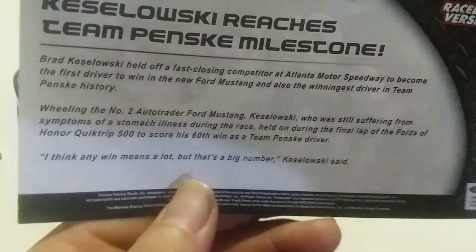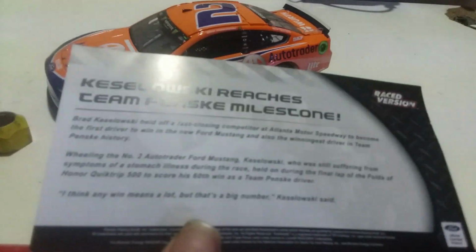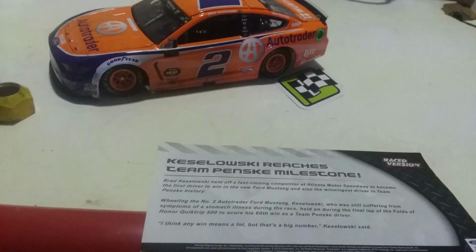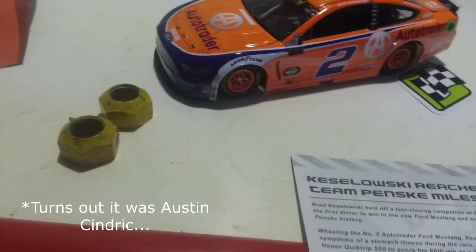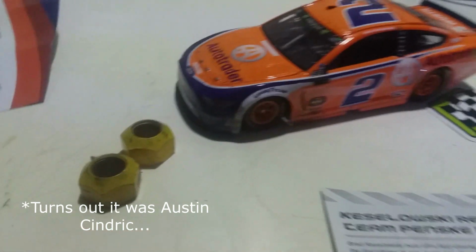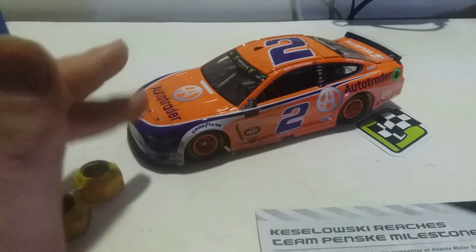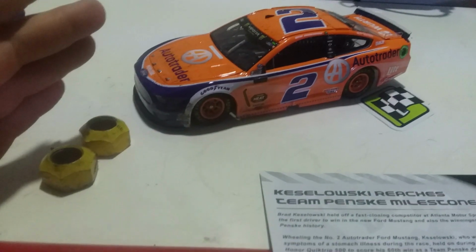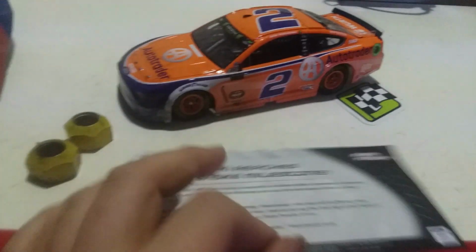he actually had it the day prior before the race, because they actually had another driver for Team Penske, I forgot the name, that actually did practice that Saturday in case Brad did not feel better.